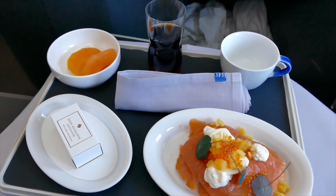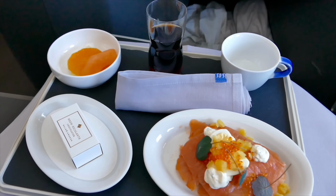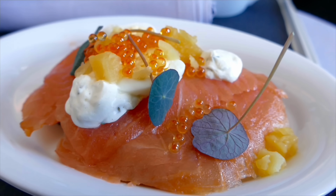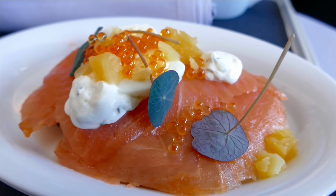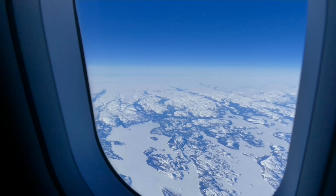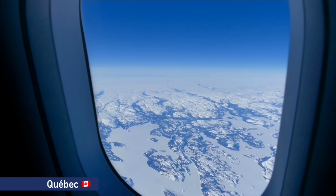The pre-landing snack is well above par. Many airlines cop out with a disappointing burger or a small salad, even in business class, but SAS's open-faced, fresh salmon sandwich is distinctively Scandinavian and a fine antidote for a stodgy lunch.